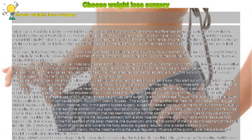Because you only absorb 60% of the protein you consume, you need to eat at least 60 to 80 grams of protein per day. A recent 10-year study of duodenal switch surgery patients showed a loss of 80% of excess weight maintained over a 10-year period.